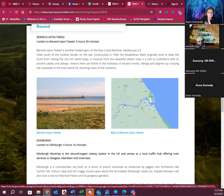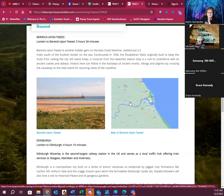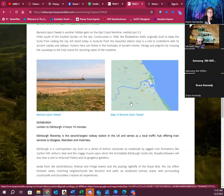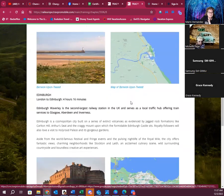Berwick-upon-Tweed, 3 hours and 34 minutes, another hidden gem on the East Coast mainland, nestled just 2.5 miles south of the Scottish border on the sea. Constructed in 1558, the Elizabethan walls, originally built to keep the Scots from raiding the city, still stand today. A must-do from the beautiful station is a visit to Lindisfarne, with its ancient castles and abbeys. Visitors can follow the footsteps of ancient monks, Vikings, and pilgrims by crossing the causeway to Holy Island for stunning views of the coastline.